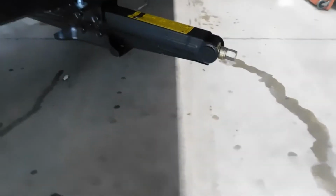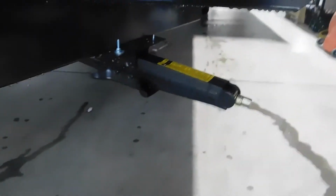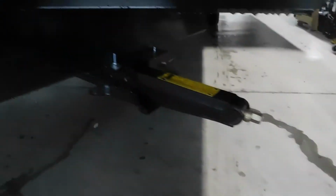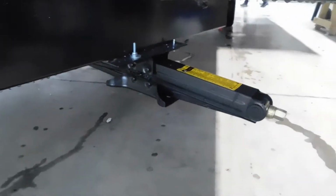You have your stabilizer jacks right here. Those are just for stabilizing, not for leveling. So you might have to back up where the tires are onto some blocks, make sure you're all nice and level, then bring these down just so they're taut to the ground.